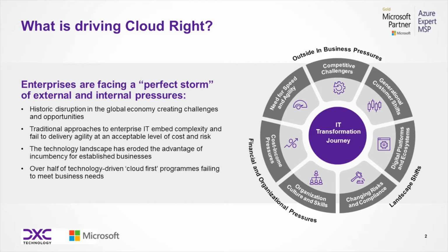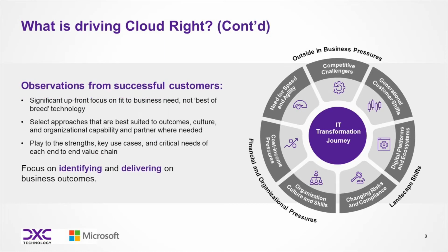At the same time, over half of large enterprise technology-driven or cloud-first programs are failing to meet their business needs. That's because they don't take account of what it takes to actually deliver value from technology instead of just delivering technology. What we've seen from our successful customers is a significant upfront focus on fit-to-business need, and not just a technical focus on best-of-breed technology, combined with approaches that are best suited to the strengths, the culture, the desired outcomes, and the organizational capability of the enterprise, being very aware to partner where needed to fill out the weaknesses and to build on the strengths that you have, play on the use cases that you need, and create a compelling end-to-end value chain by identifying and delivering on business outcomes.